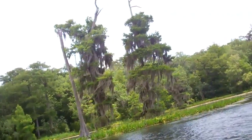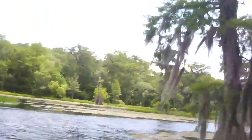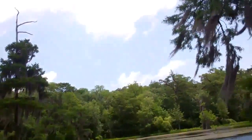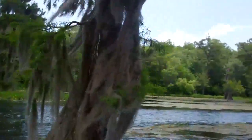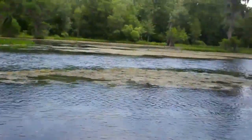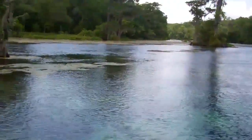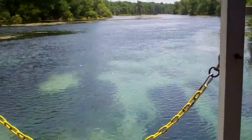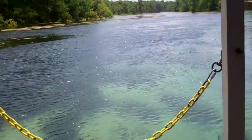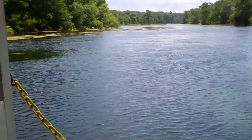I'm going to see if I can spot anything else. This is a live oak tree. Look at that. Look at that Spanish moss. Also called snake bird, and he's on the level there.